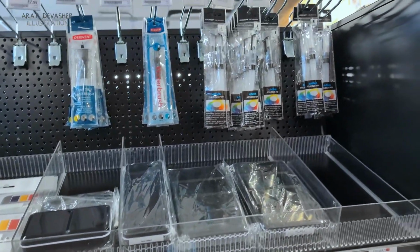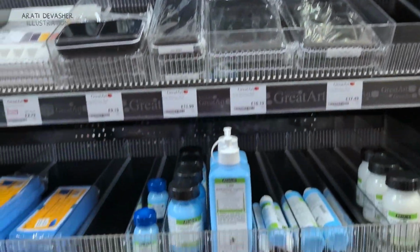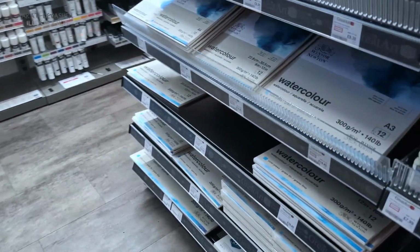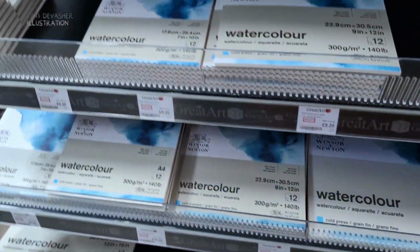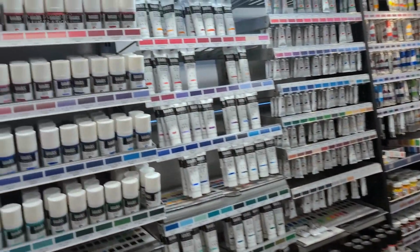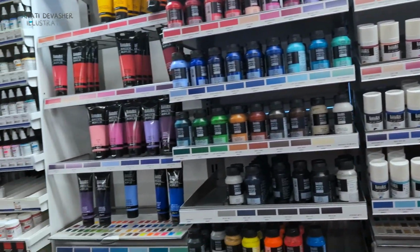A really good comprehensive section, and my friend with me, who is a watercolorist as well as working with oils, I think she had a great time in this section. I must commend them for their variety and range of paper, literally. We're back down towards the end where there are the acrylic gouache and acrylic paints.